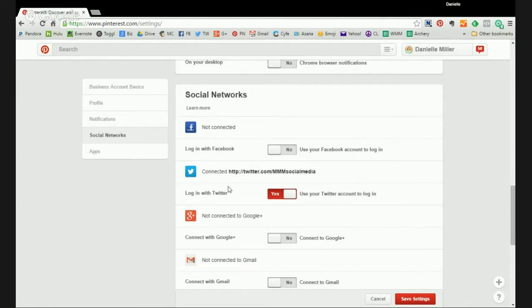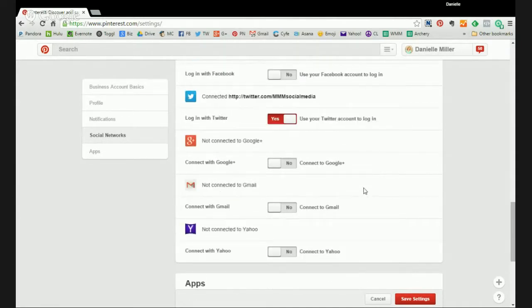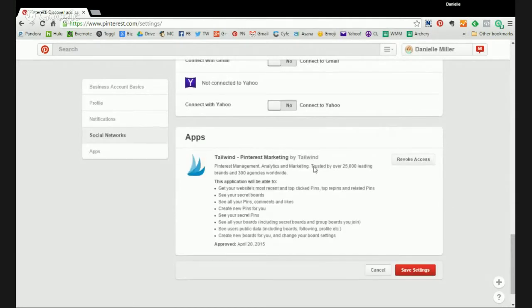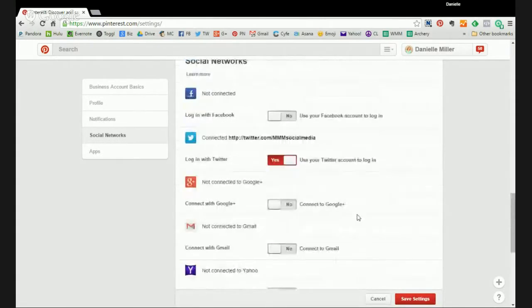However, when it comes to Twitter, I like having the Twitter option on. You'll see in the slideshow that turning your Twitter option on activates a little checkbox on your pins so that you can then post your pins to Twitter if you'd like. I also don't connect any of the other services, Google Plus or Gmail or Yahoo. They're just not necessary. We're going to get into apps later, but Tailwind is a great app for tracking your Pinterest performance. So this is where I have given Tailwind access to my Pinterest profile.